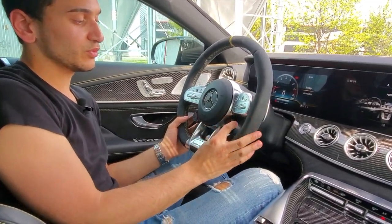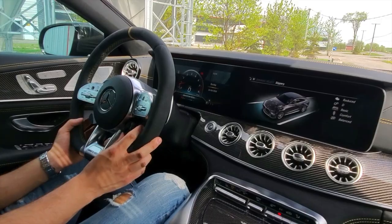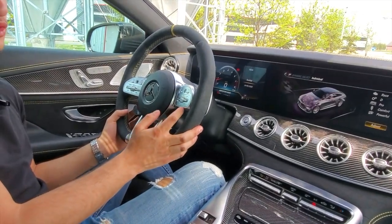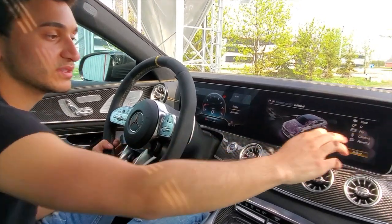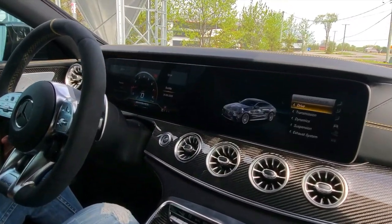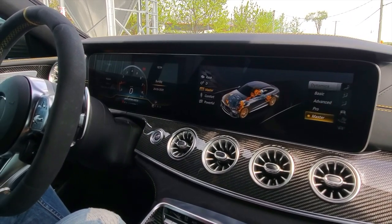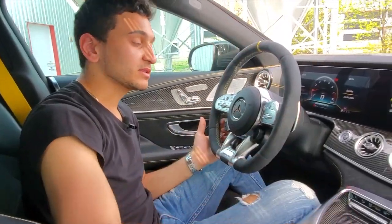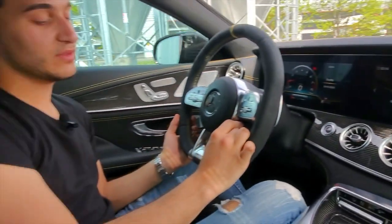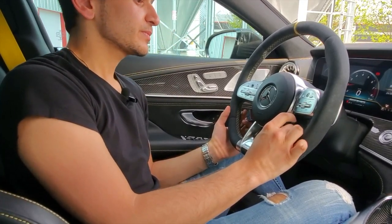I really like this little roulette over here, or whatever you want to call it, which allows you to change the modes. You get a lot of modes. You get slippery, individual, which allows you to set all of the settings that you want yourself. Let's say you want to adjust it, you can change the drive, the transmission, the dynamics, suspension, exhaust system. One thing I find really cool is if you put in dynamics, you have basic, advanced, pro, or master. But let's be real here, I keep it in master because I'm a master. And then you get, so that's your individual setting, you get comfort, sport, sport plus, and race.